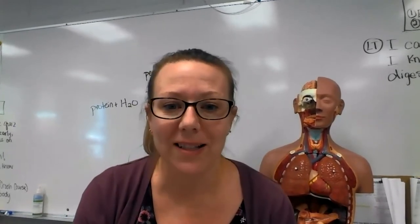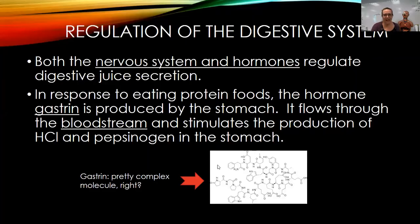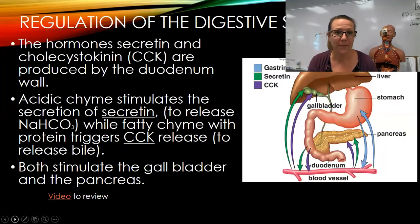Let's look at the other ones because we're almost done. So that was gastrin. Again, I was just showing you how complex that molecule is. Like when we just say this hormone, look at the structure. It's pretty wild. Okay, and then there's 2 more hormones to know. Remember, hormones are chemical messengers that travel in the blood. So this looks overwhelming. It's okay.